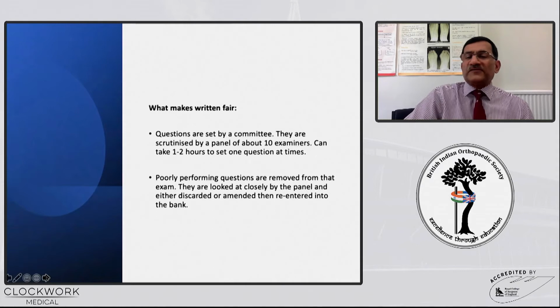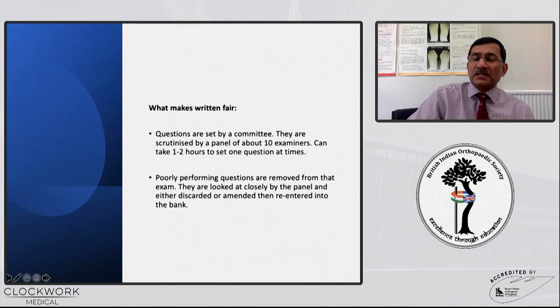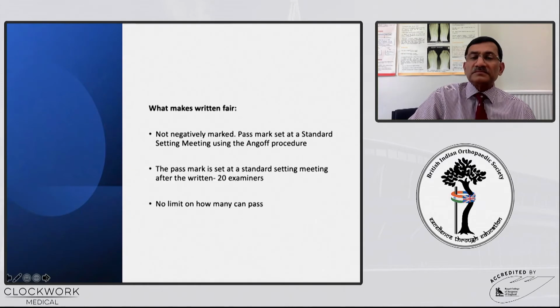The written exam is quite fair because it's set by a committee and scrutinized by 10 examiners, and it takes a long time to even set one question. Poorly performing questions are usually removed and looked at closely by the panel, and then either discarded or amended. Remember, these are not negatively marked, which means that whatever you know, you can mark the right answers, and whatever you do not know, you can still give a guess.